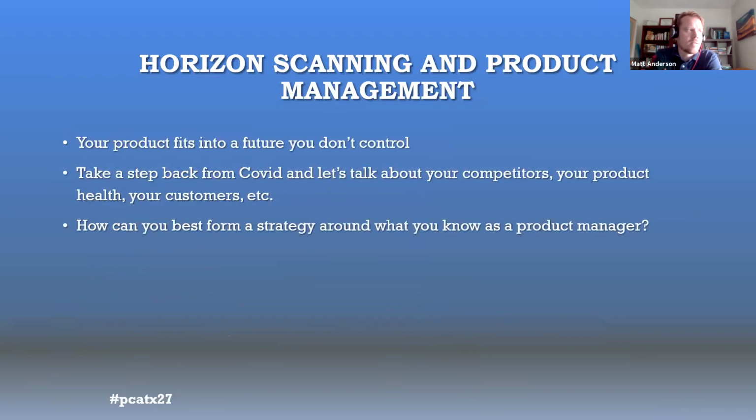So let's take a little step back. Your product fits into a future you don't control. That's one of the general elements here. So take a step back from COVID. We're not going to talk about COVID anymore. You guys can message in the Slack channel if you like, but take a step back. Let's talk about your product and your competitors, your product health, your customers, et cetera.